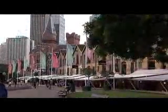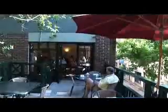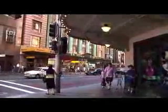The Rocks is the oldest part of town, and there are some nice restaurants and shops here in the Rocks. It's a great historic section, and that's where we're staying. The Harbour Rocks Hotel is a lovely spot, breakfast included every day.